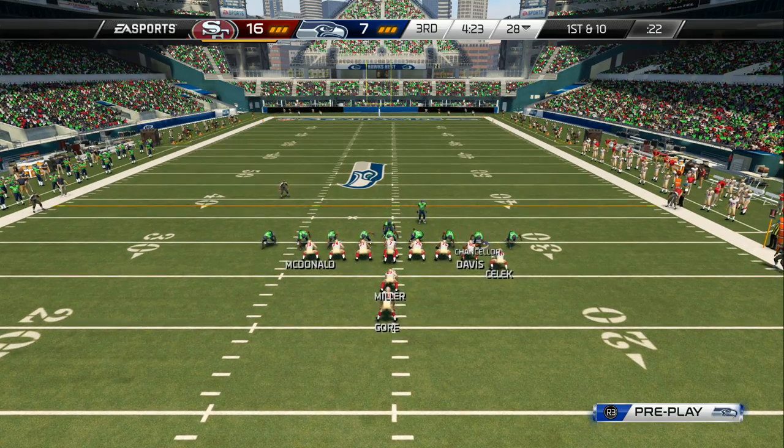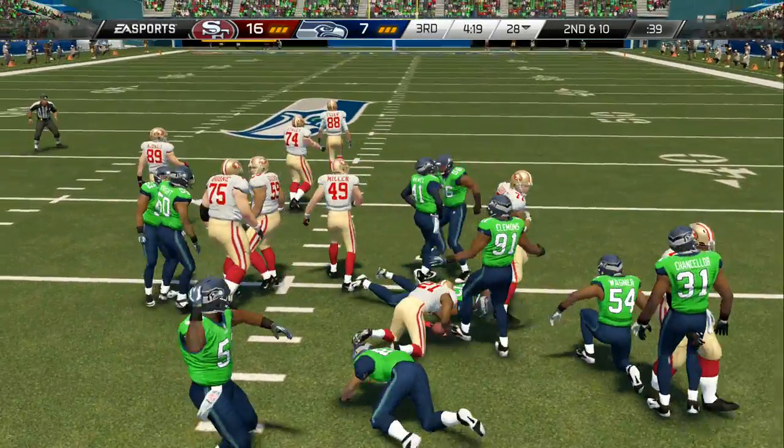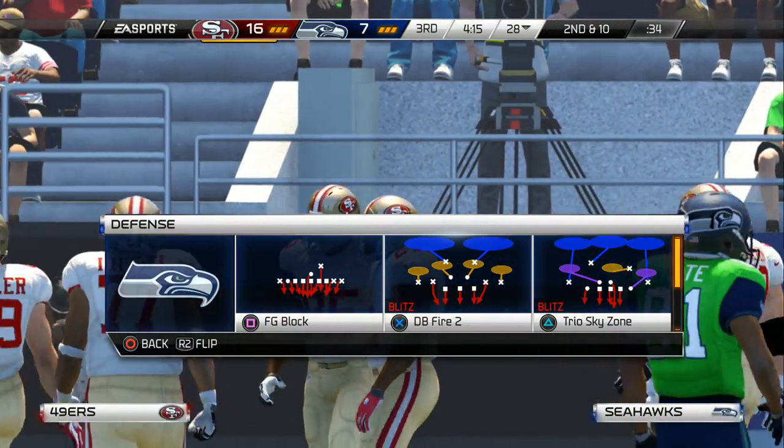The 49ers approach the line, and they're going with their jumbo package. No hesitation that time by the middle linebacker. He comes flying up in there, makes the hit, stuffs that run.